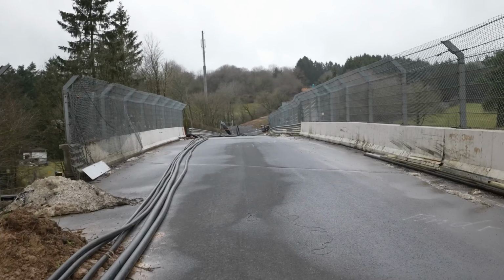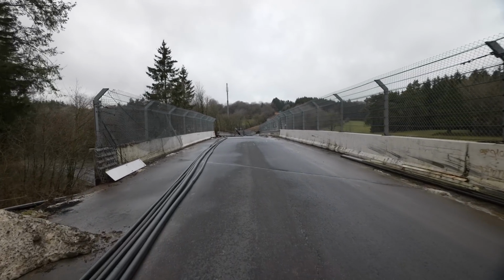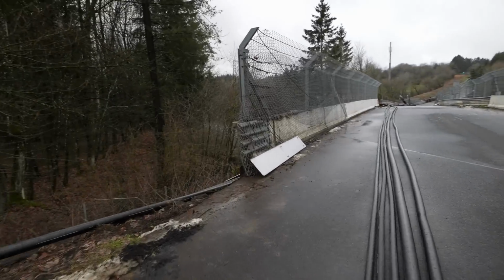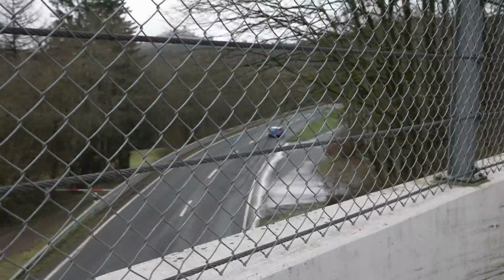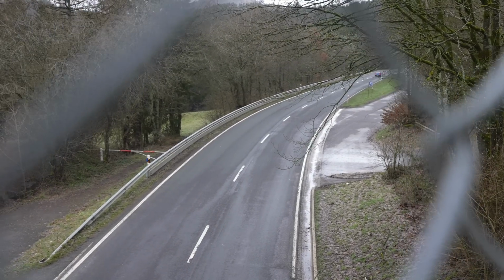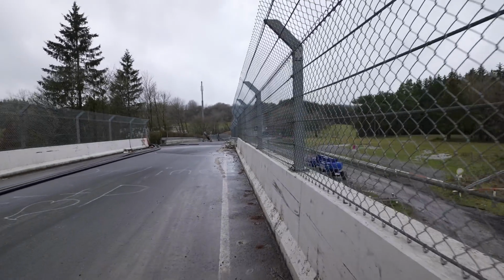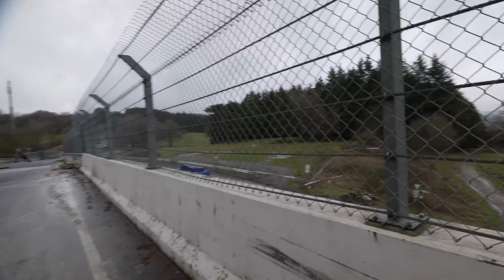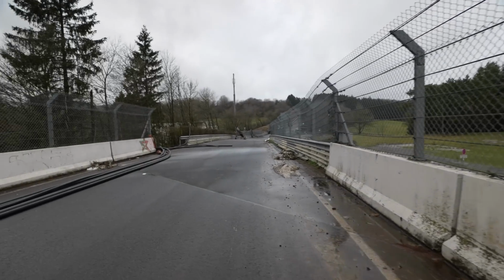So to then proceed to the top left side of Quiddelbacher Höhe, what many people confuse with the name of Flugplatz. This is, by the way, a bridge over a public road, as you can see. And here on the right is a nice parking for Quiddelbacher Höhe, which is often very full during the race weekends. And if you alternatively decide to walk on the left, over there you will end up going towards Schwedenkreuz. So just in case you want to come here, again we will try to insert the link to Google Maps so you can enjoy spectating the Nürburgring in the best possible way.